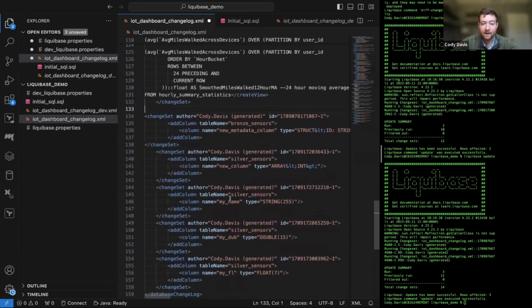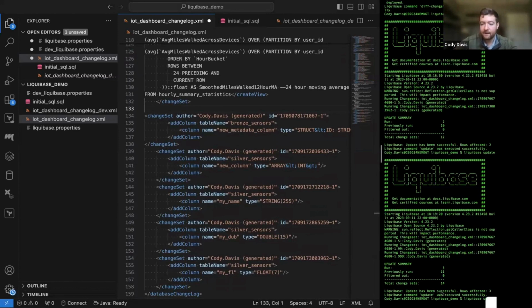And now all we would do at this point, once we reviewed our changes, is run that Liquibase update command at the bottom here. And I've already ran this a few times, so you can see that we run quite a few changes. And so our production environment is no longer blank. It is now in sync with our development environment.